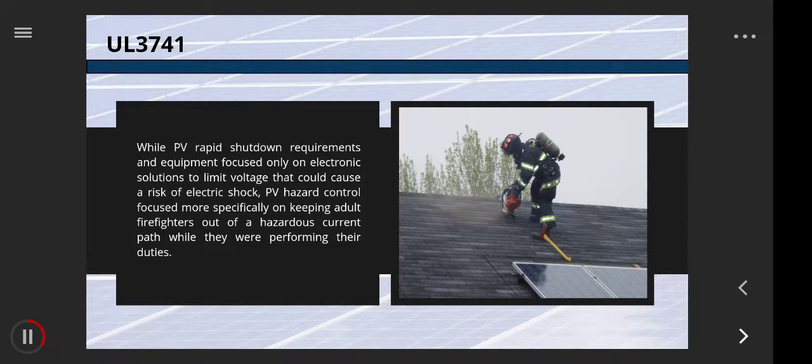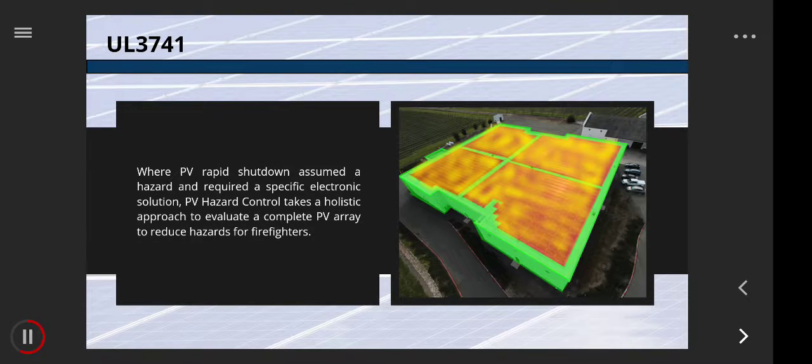While PV rapid shutdown requirements and equipment focused only on electronic solutions to control or limit voltage that could cause a risk of electric shock, PV hazard control focused more specifically on keeping adult firefighters out of a hazard current path while they were performing their firefighting job on a building with a PV array. Where PV rapid shutdown assumed a hazard and required a specific electronic solution, PV hazard control takes a holistic approach to evaluate a complete PV array to reduce hazards for firefighters.